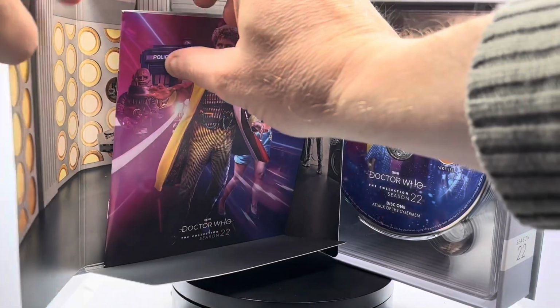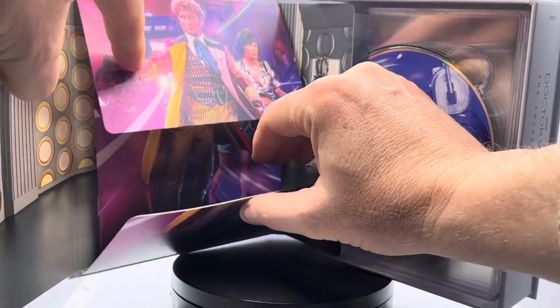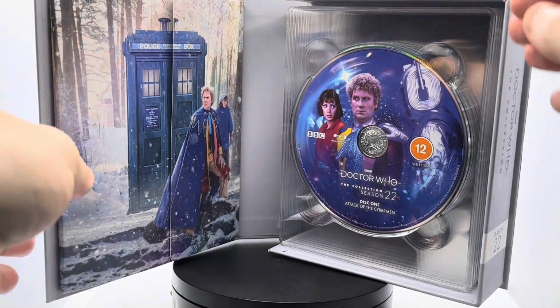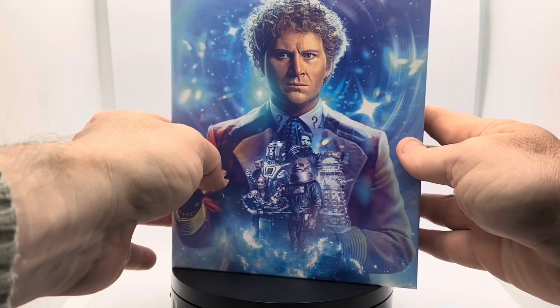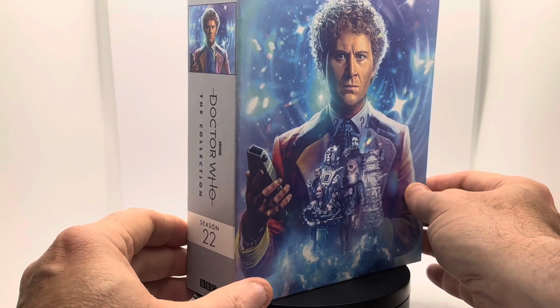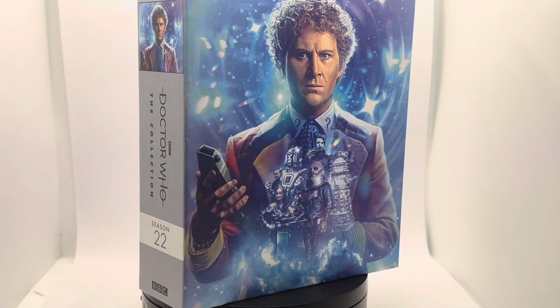And pop that back in there. You can see that and close it up. Trying to get the balance right so I don't do it any damage. Seal up the TARDIS doors. Boom. And there we have the interior of the limited edition case. And then back to where we started from, with Colin on the front giving us his best Doctor look. Let's just line that back up again to the centre.